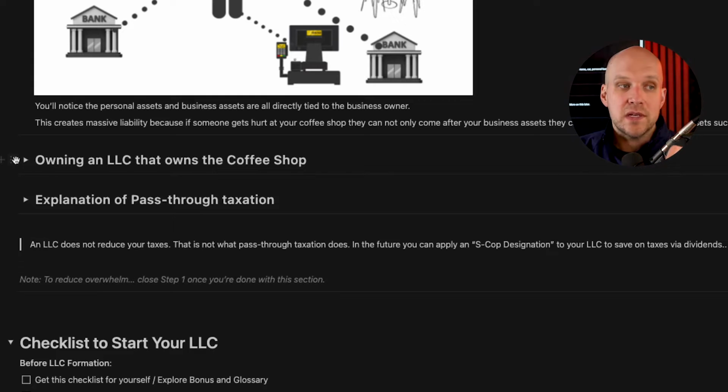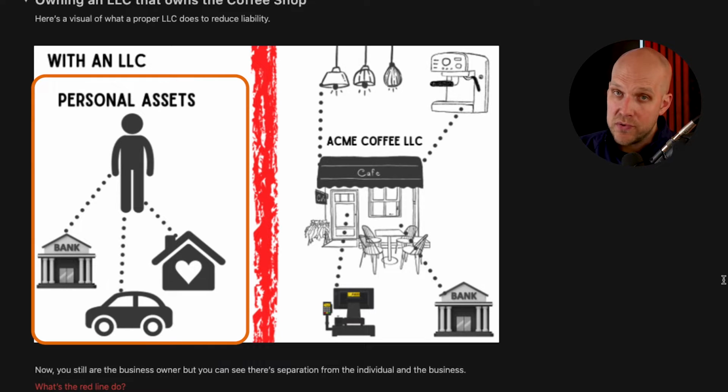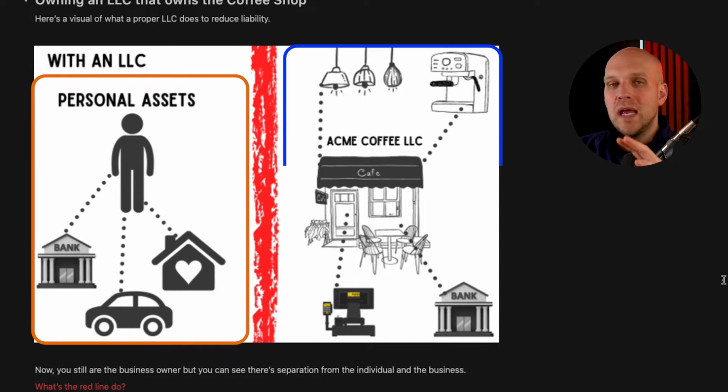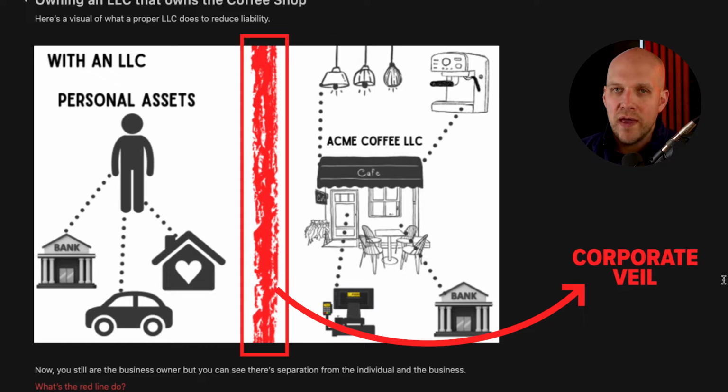Now, you can have a different scenario, owning an LLC that owns the coffee shop. Well, this looks very different. Now you have the business owner on the left-hand side with their personal assets. On the right-hand side, we're calling it Acme Coffee LLC. Here you can see that the LLC has all those business assets. The red line, that division in the middle, is something called the corporate veil. What it does is it separates your business and personal assets.